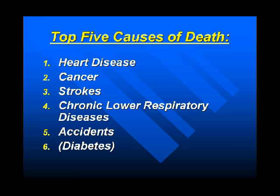Now, almost everybody you know who is not on good nutritional supplementation is probably hypertensive, and that's probably the number one symptom of heart disease. Of course, cancer, strokes, lower respiratory problems, accidents, diabetes. Heart disease is the most important one, and this is not just an issue that we're concerned about for adults, but it's now affecting kids more and more and more.